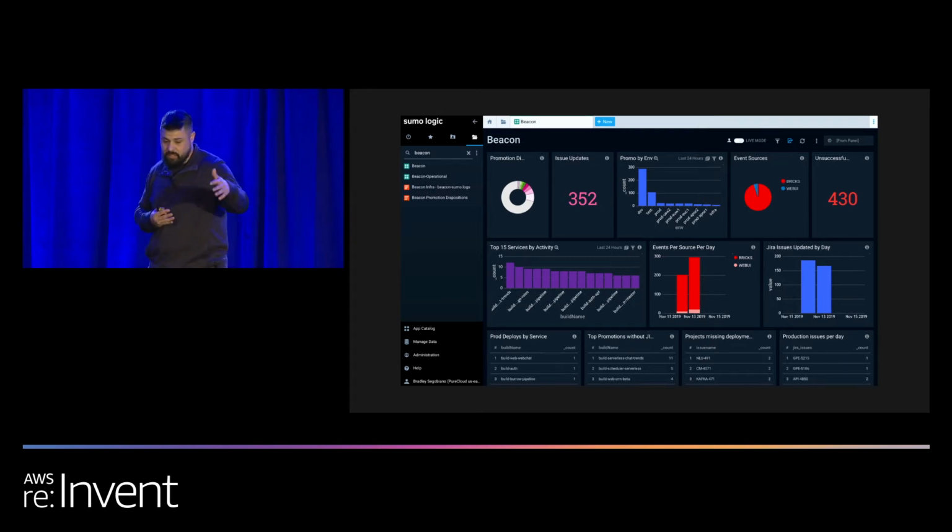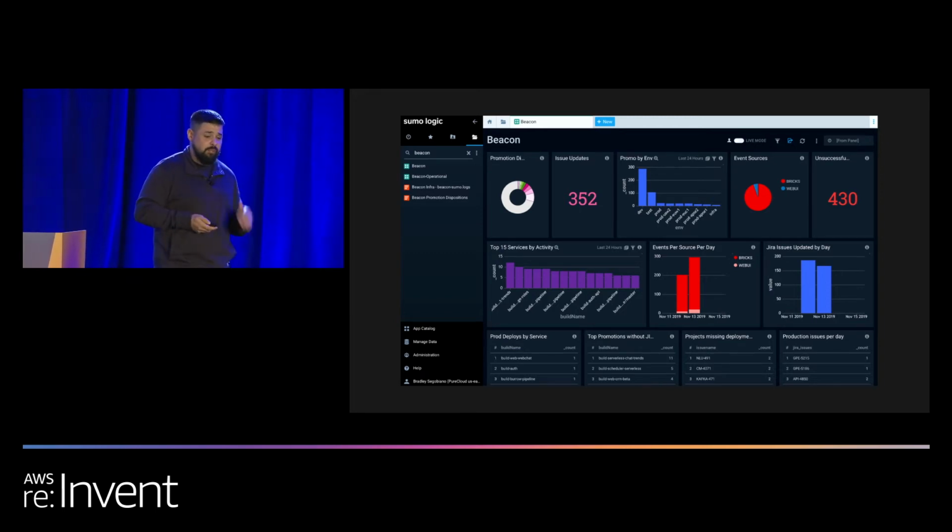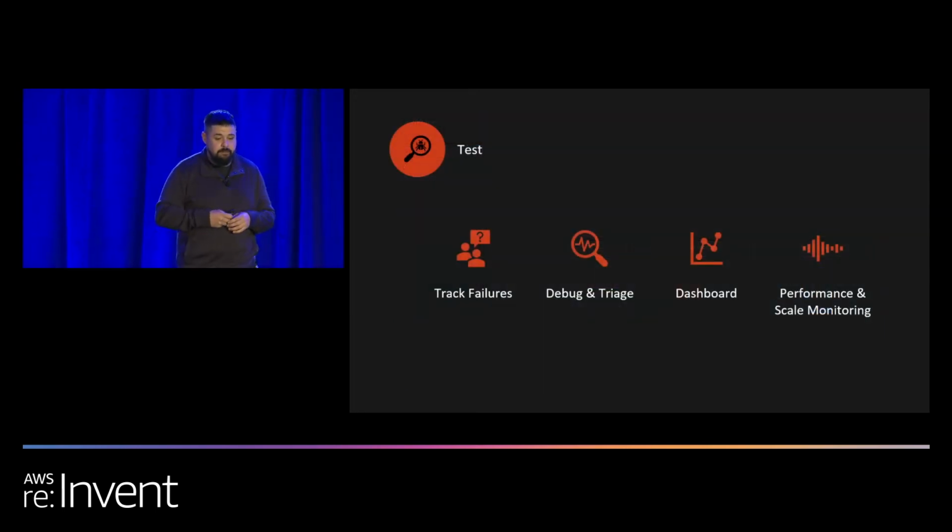So we're using the same tooling in dev and test, like I said, and it's just as frequently used in dev and test as it is in production. So it's a great training tool to get new users up to date on what things are important to our application. So for test, obviously debugging, triaging, dashboards, that's going to be common. It's going to be the same.